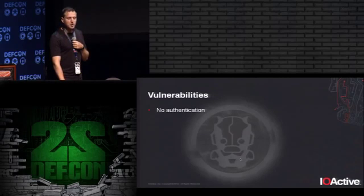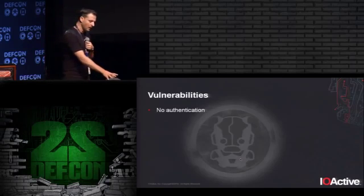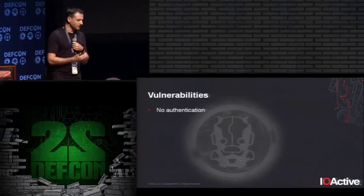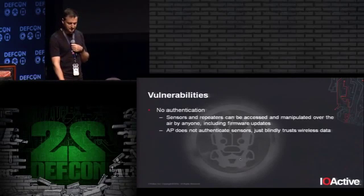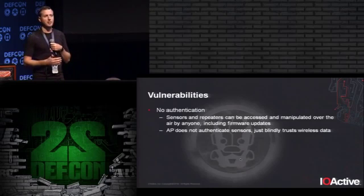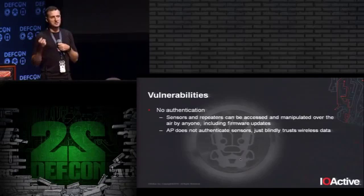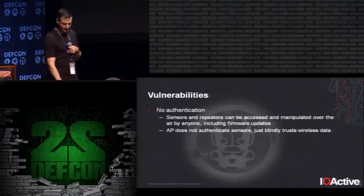Another issue is that there is no authentication. Nothing prevents an attacker from accessing a sensor or a repeater. Access points are protected because you have to access them through the internal network, but sensors and repeaters can be accessed wirelessly, and there is no protection mechanism. Also, the access point doesn't authenticate the sensor or the repeater. The access point takes any data that matches the protocol and the address of the sensors, and just accepts that data as trusted.